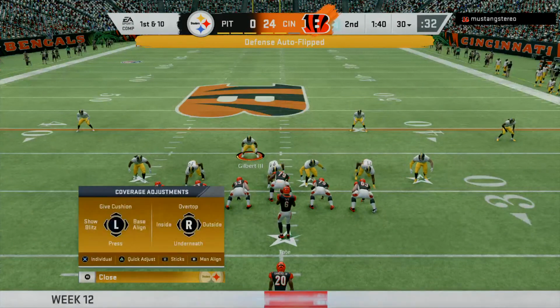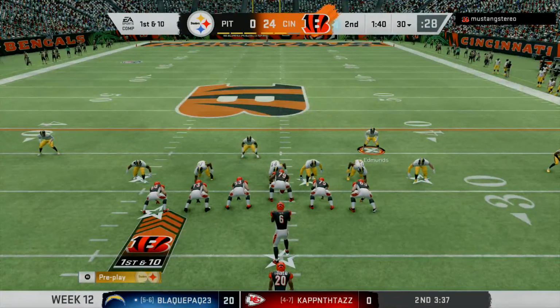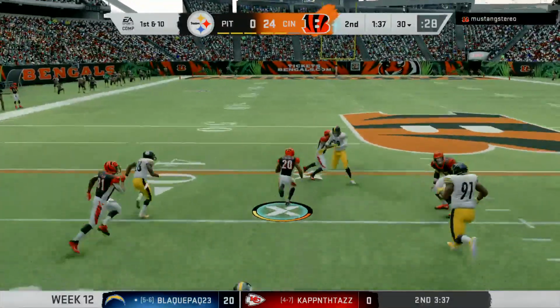Meanwhile, taking a look at what's going on in KC. The Chargers out to an early lead over the Chiefs. And we'll be sure to keep an eye on that one as we go along here.